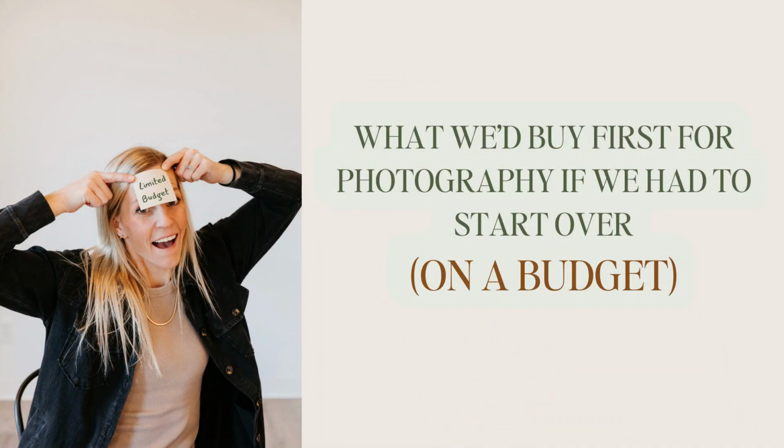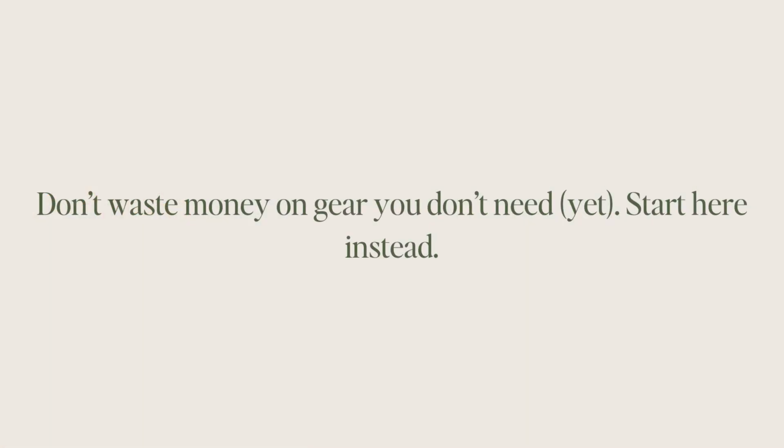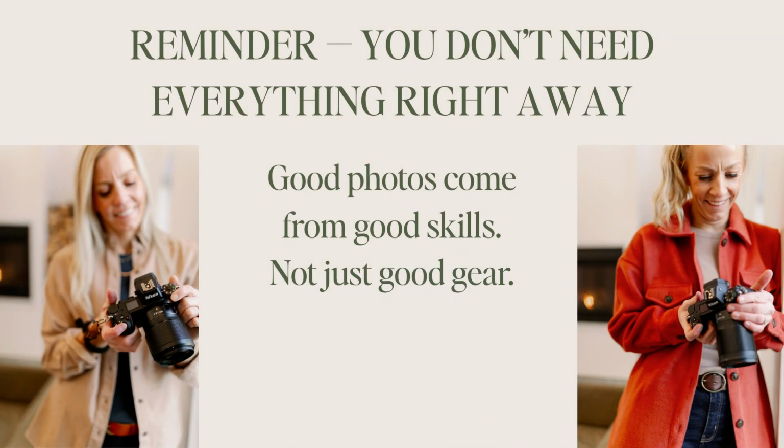Okay, so let's dive in on what we would buy on a budget if we were just starting over with our photography business. So the biggest thing is, don't waste money on gear you don't need yet. You might need it eventually, but don't waste it on the gear. So we're going to have you start here instead of just buying all the things because you think you need them all. All right, so a reminder to you is you don't need everything right away. Good photos come from good skills, not just good gear.